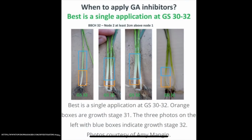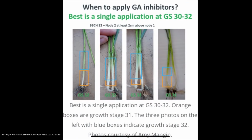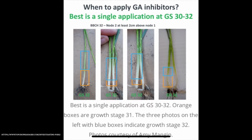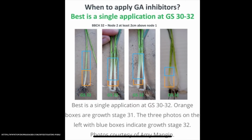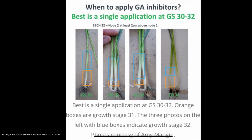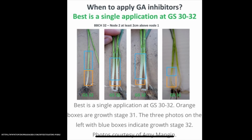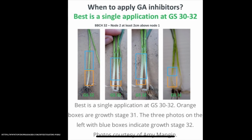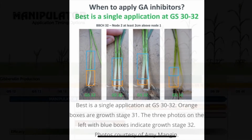The second factor in this trial is that there are currently two recommendations for either a split application or a single application for both plant growth regulators being used in this demonstration. The best time for applying a plant growth regulator is arguably from growth stages 30 to 32, or from the beginning of stem elongation until the development of the second node.